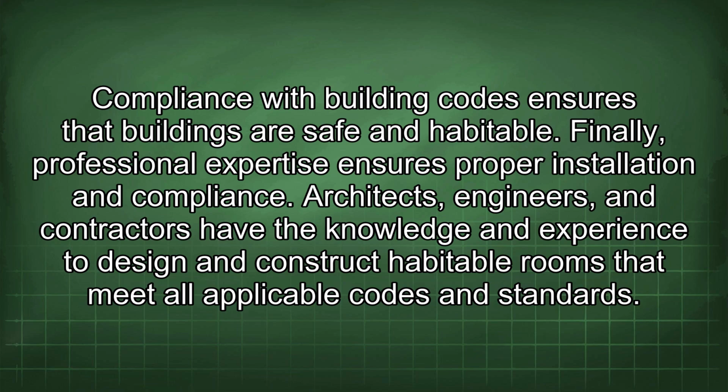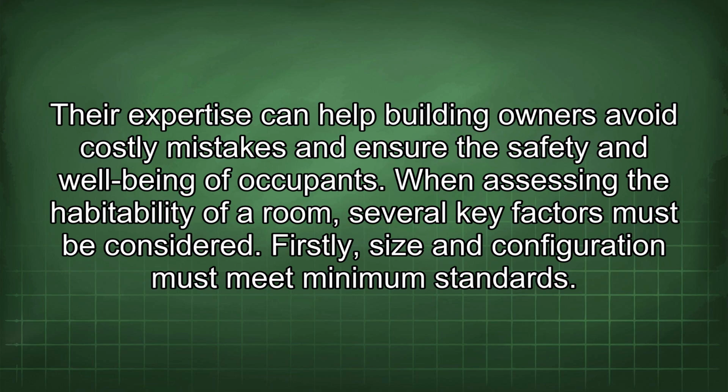Finally, professional expertise ensures proper installation and compliance. Architects, engineers, and contractors have the knowledge and experience to design and construct habitable rooms that meet all applicable codes and standards. Their expertise can help building owners avoid costly mistakes and ensure the safety and well-being of occupants.